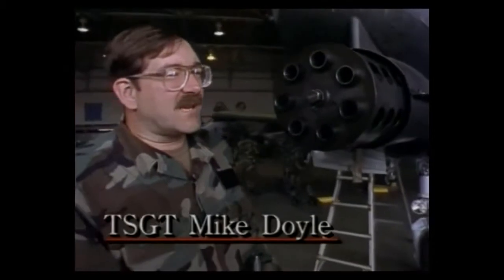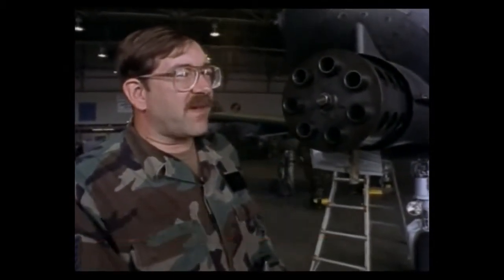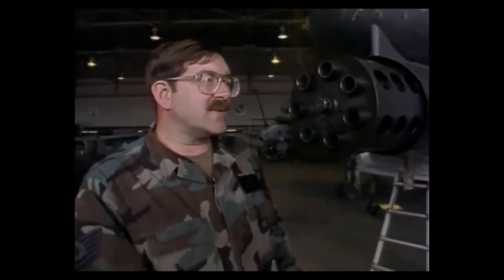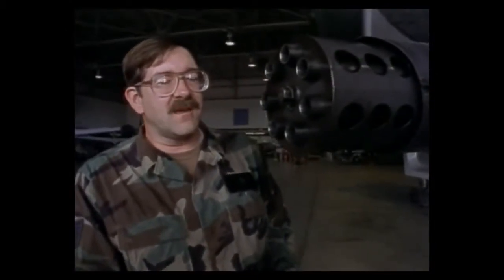The A-10 basically is a gun that they decided to make fly. It's a 30-millimeter, 7-barrel Gatling gun, shoots at 4,200 rounds per minute, and they bolted wings, a fuel tank, a pilot, and some engines on it, and it goes out shooting at tanks and any other targets of opportunity.